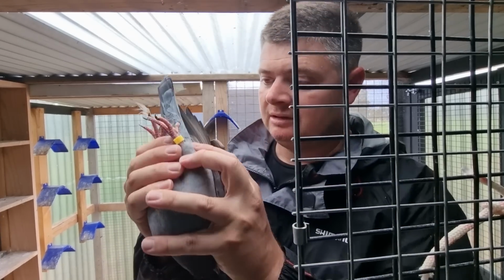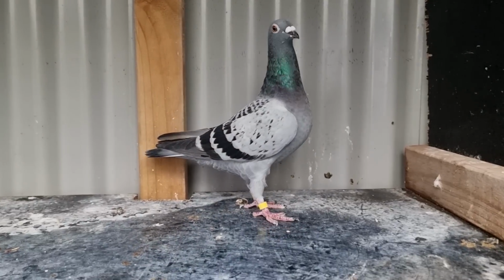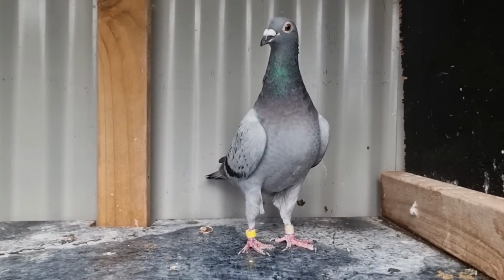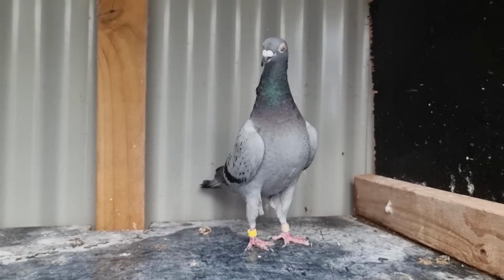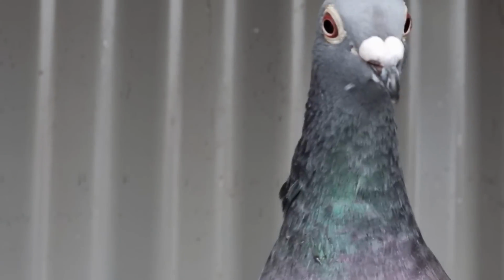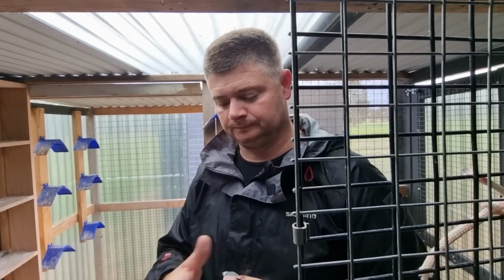So she raced in my friend's loft as a young bird, and then we brought her back here and broke her in. And she's been loft flying as well. So I had plans to maybe race her, but I think I'll just loft fly her and breed her, because she does produce some really nice little babies. She's a beautiful hen, perfect type.